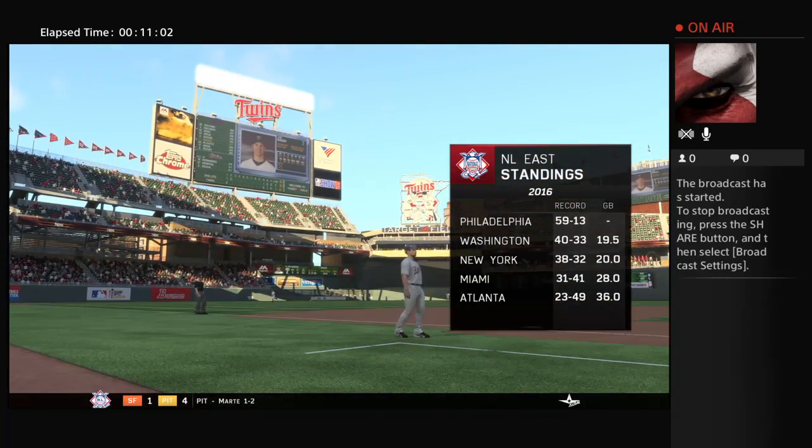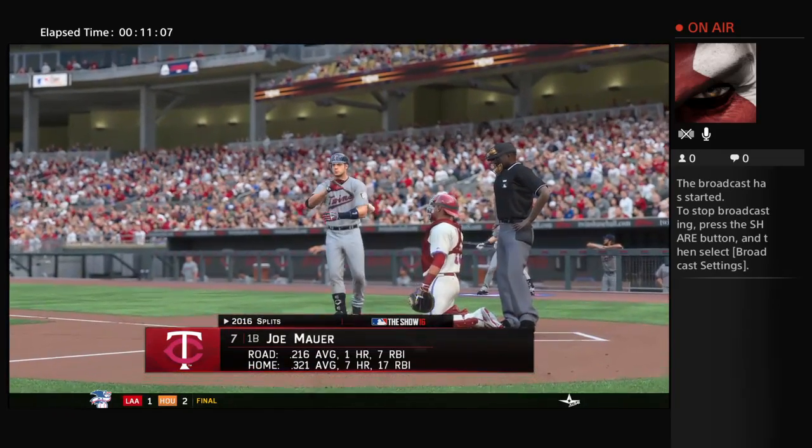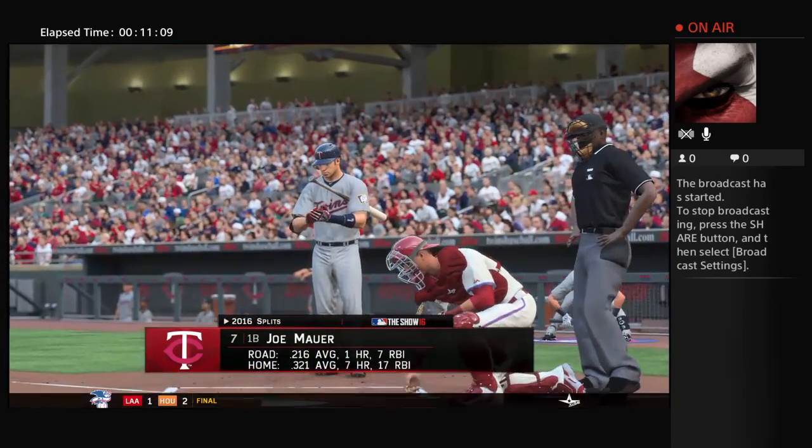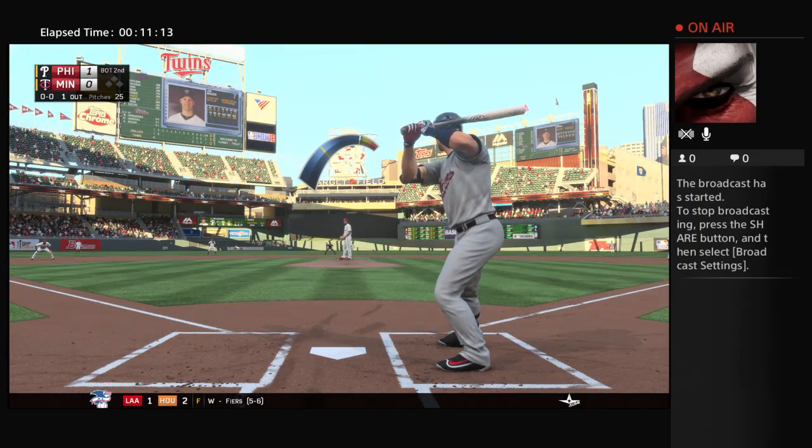Batting sixth. And with that, we give you a look at what's happening in the NL East race. Joe Mauer will stand in now. Happy that this series is at home, no doubt, as you see his splits right there.